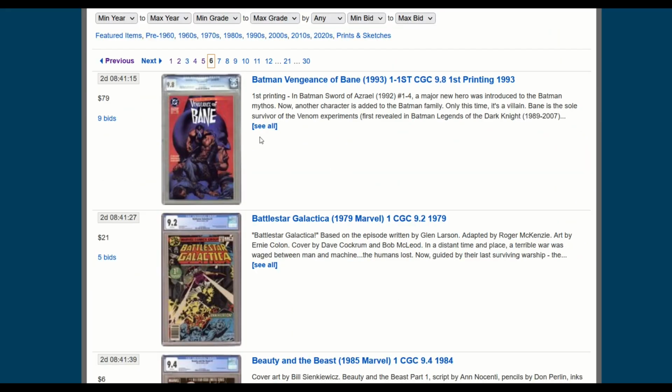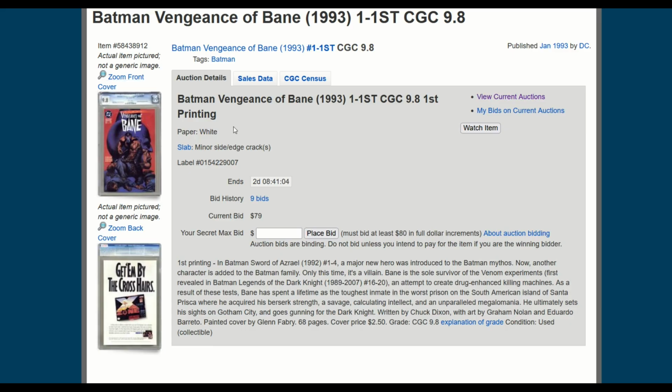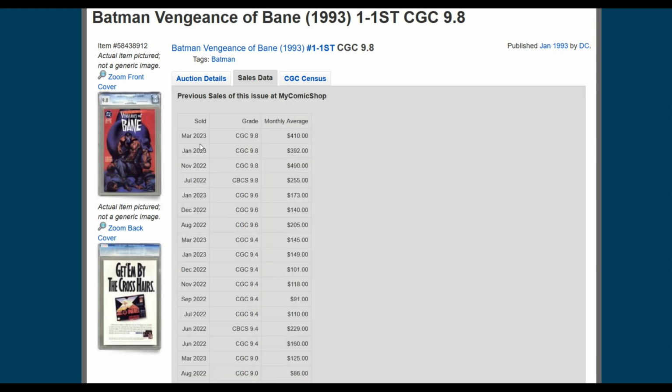Okay, so here's a great example. This is Batman Vengeance of Bane. It's a one-shot. I'm going to pop it open. And the nice thing about auctions is when something's listed in auction, you can see the sales data. It's right here. So I'm going to click on this tab, and we can see that 9.8s have gone for $410, $392, $490.